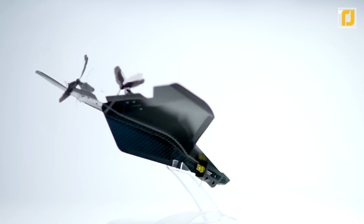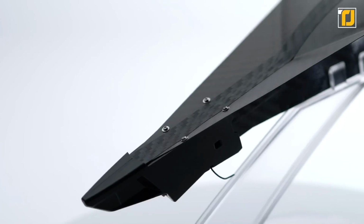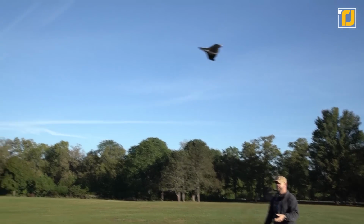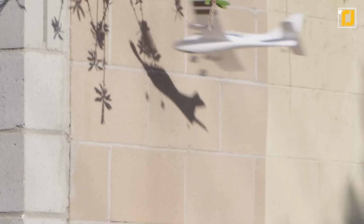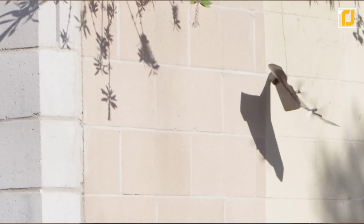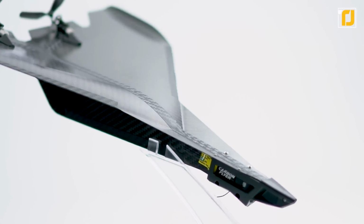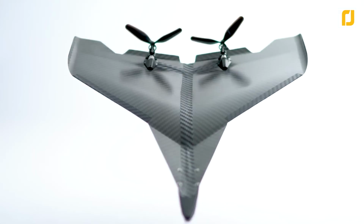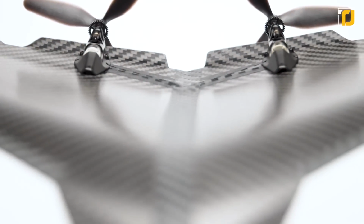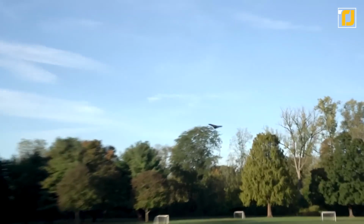It's got 2 electrically powered rotors that not only keep the drone in the air, but also allow you to steer it using the free-to-download smartphone app. One of the biggest problems with toy planes is durability. And if you crash them, you're looking at an expensive repair job at best and a total write-off at worst. Because the Carbon Flyer Go is constructed of aerospace-grade carbon fiber, it's not only lightweight, but also incredibly durable, meaning that you can focus on having fun and not worrying about whether you're going to break it.